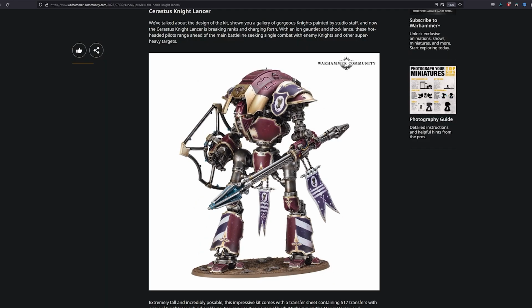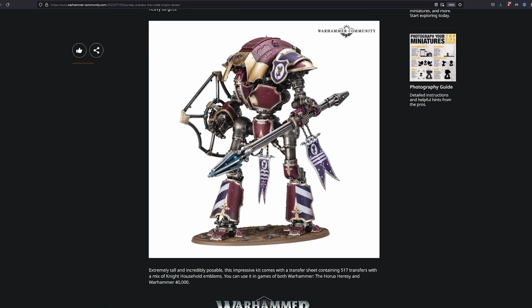Extremely tall and incredibly posable, this impressive kit comes with a transfer sheet containing 517 transfers with a mix of knight household emblems. You can use this in games of both Warhammer the Horus Heresy and Warhammer 40,000. Fantastic. Well, I guess tomorrow I'll be able to find out the price. I will update this particular video with that down in the comments below, so make sure you check that out.